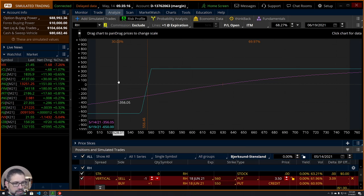When we are risking $650 in this trade, we could not lose any more than that. And then here we have $350 of max profit. Of course, we would look to close this when we got to half of that, right? So 175, we'd be out of here and thinking about our next trade.